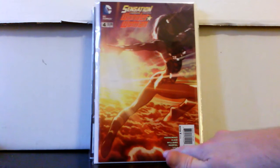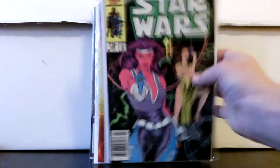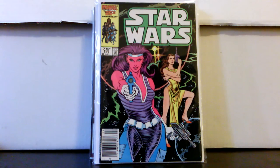Sensation Comics Wonder Woman. Great Adam Hughes cover. Never really did much value-wise, that cover for some reason, but it's an awesome cover. Star Wars 106, the second to last issue. Cover art's horrible. It's just more of a low print run. And this copy is probably, I don't know, maybe like a fine. Nothing's gonna blow the doors off, but it still commands a few bucks.